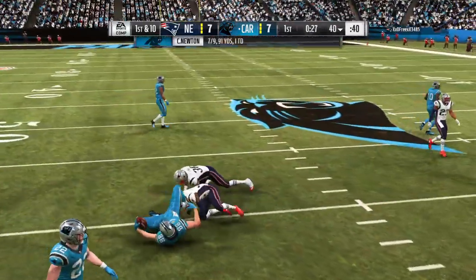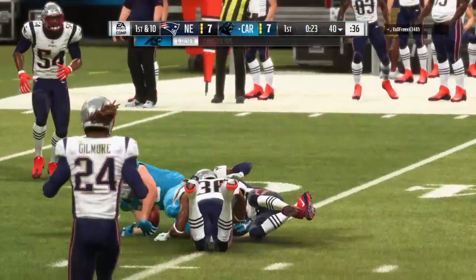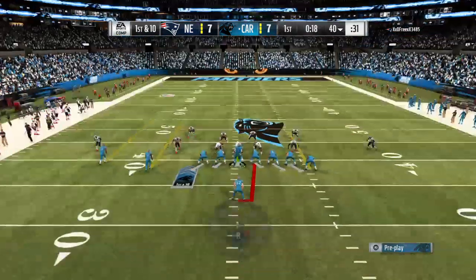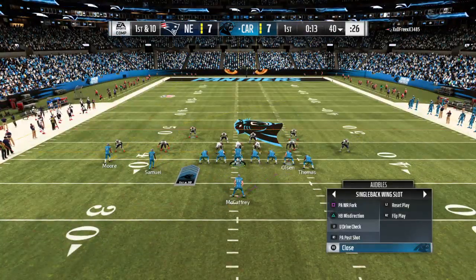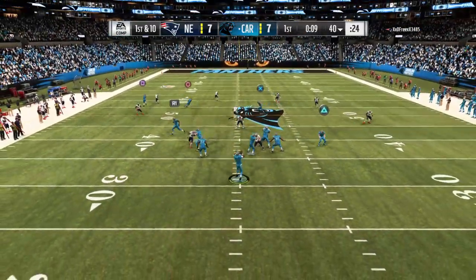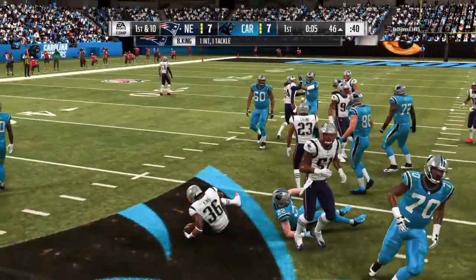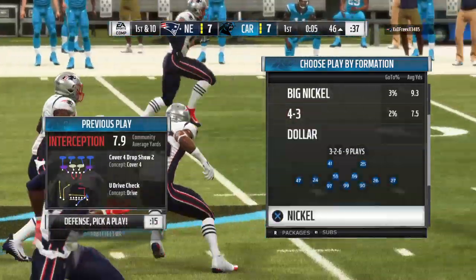And Olsen over the middle. And down he goes, but he takes it up to the 40. 15 yards is the pickup there, and the drive starting very nicely. First down. So quickly all the way up at the 40-yard line. On 1st and 10, Newton. Looking for the tight end, Olsen, and it's intercepted. A great read, and it's picked off. And they take over. They'll set up shop at the 46-yard line.